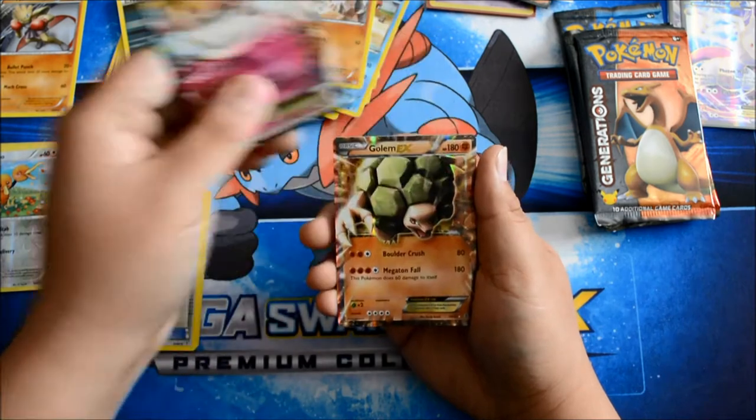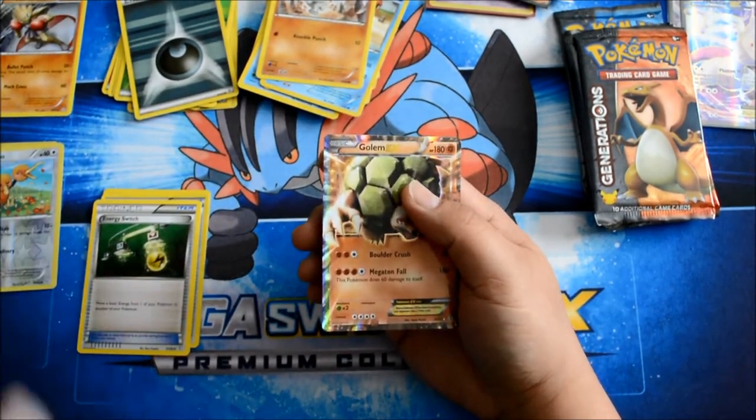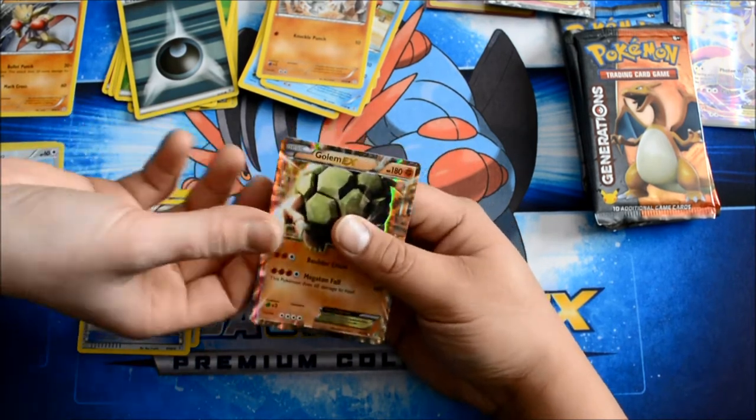Oh man, Sylveon EX. Ooh. And a Colum EX. That's really good. You're in a better box than I am, I think. I know. I let you pick two. I know. Alright, you pick.